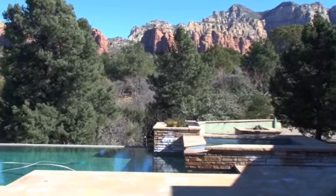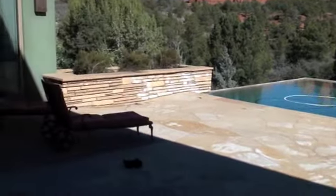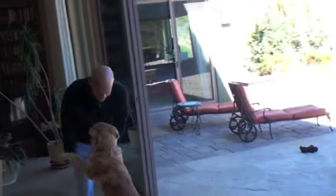This is a pool I designed. We can walk back this way and you can see the whole thing. It opens all the way. Yeah.